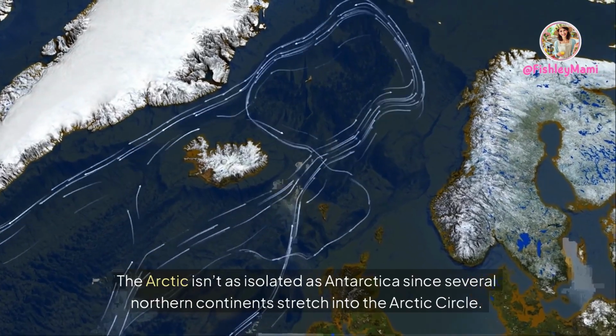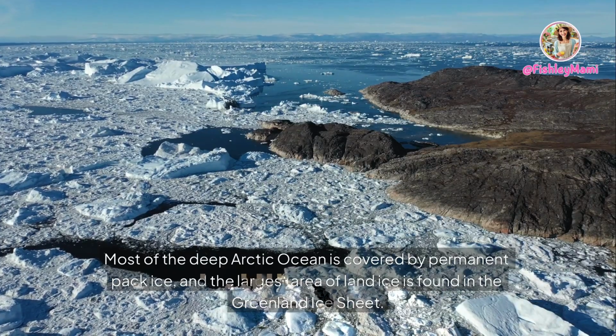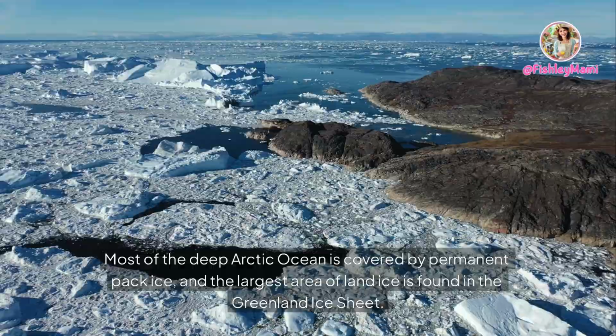The Arctic isn't as isolated as Antarctica since several northern continents stretch into the Arctic Circle. Most of the deep Arctic Ocean is covered by permanent pack ice, and the largest area of land ice is found in the Greenland ice sheet.